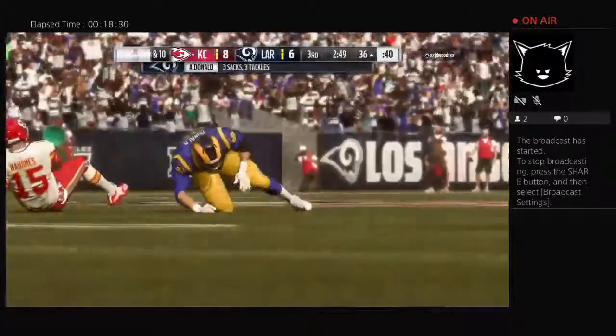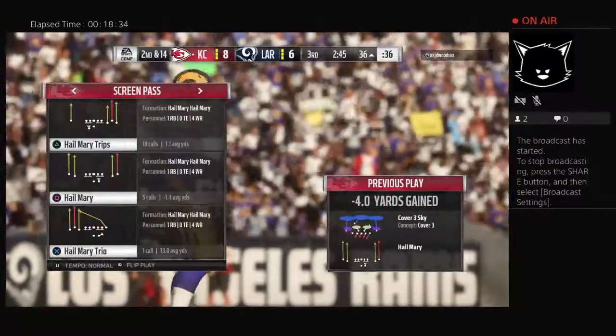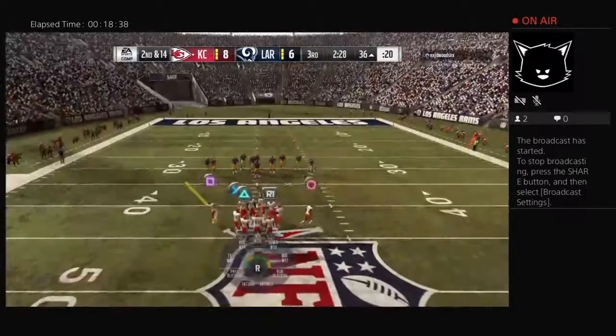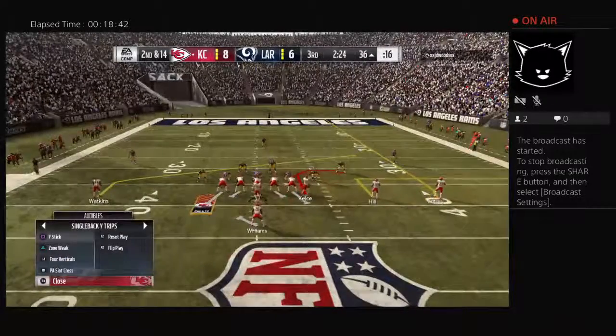And he can't get rid of it. He's taken down. Aaron Donald able to disrupt yet another pass play. His 3rd sack of the afternoon. So 2nd and long, and got to be careful not to fall out of field goal range.